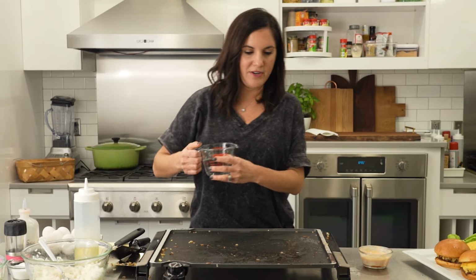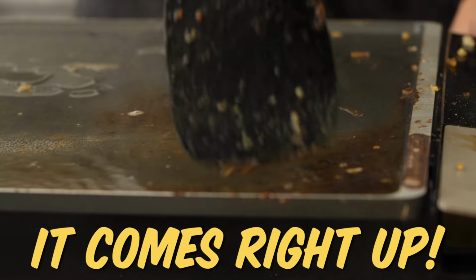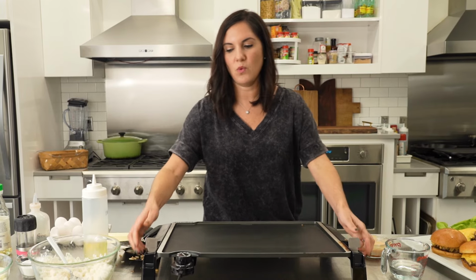Before I try cleaning it the way I'm supposed to clean it, I need to clean it like they would in the restaurant. Normally they would have a vodka bottle, but I don't have that. But I'm pretty sure there's only water in that vodka bottle. Oh yeah, it comes right up. Love it. It's really easy to clean this for everyday use just by giving it a good wipe. But if you've made quite the mess like I have today, then we're gonna do the full cleaning.